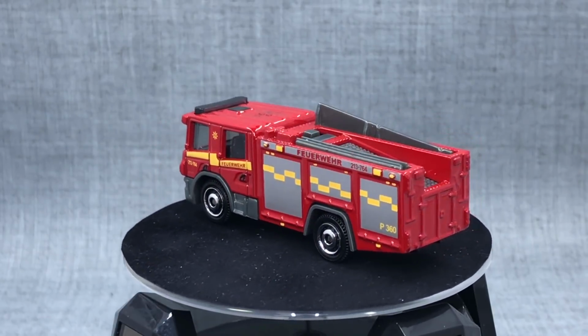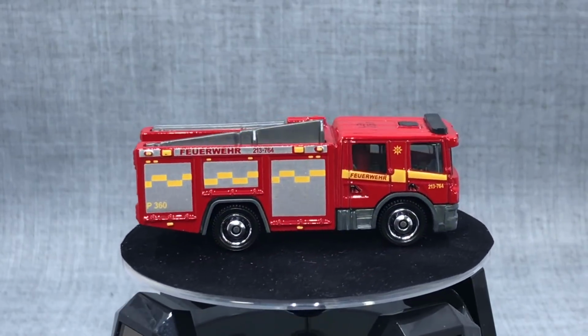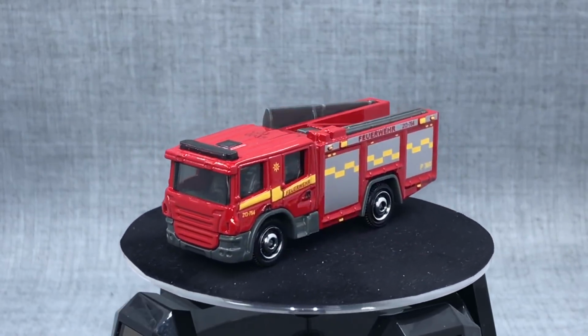I don't know the real truck very well. This one looks to have a German fire deco on it because it's a European fire truck. I hope you fire collectors like this one. I think it's pretty cool.